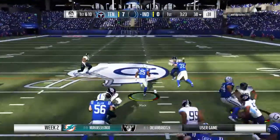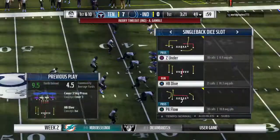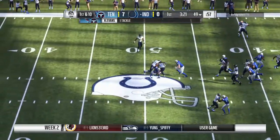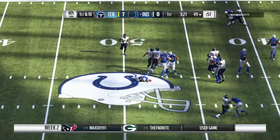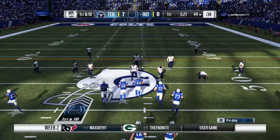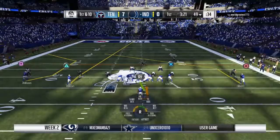Now a carry for Mack. And getting this just shy of midfield. They'll spot it at the 49. Tremendous blocking by the interior of the offensive line. They didn't just gash him there. They blasted a gaping hole for him to gallop through. I think if he comes back to the huddle, he better be giving them a whole lot of credit and thanking them for that much space to rumble.